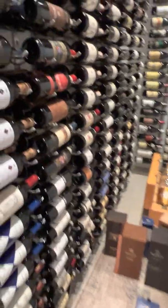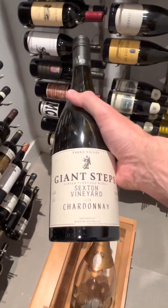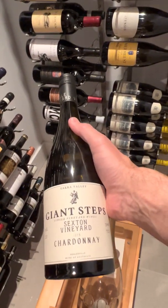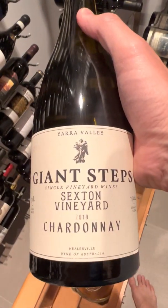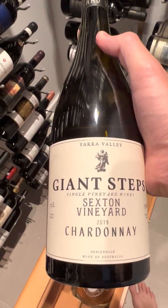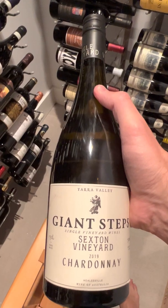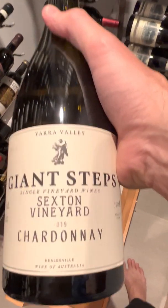I think I'm probably forgetting. Actually, let me show you one bottle which I just picked up. I think I have one left. I had a couple of them which I can highly recommend. The Sexton Vineyard in Australia. It's in the Yarra Valley. If you guys like Chardonnay by Giant Steps, their Sexton Vineyard is phenomenal. Hard to find. I picked up 3 bottles, went through 2 of them. Of course, the Australian screw cap, as most Australian wines are today, even the expensive ones. But I would highly recommend this particular Chardonnay.